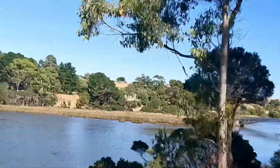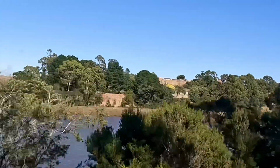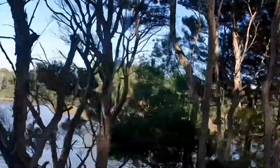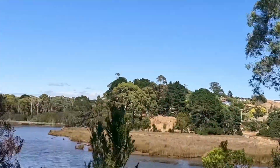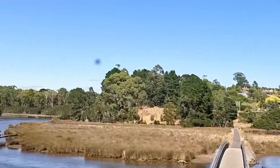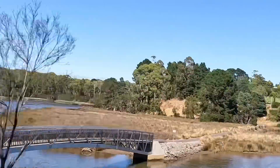Look, the tide's in, so it's a beautiful river rather than a beautiful mud flat. So enjoy the trip. And if you're visitors out at Coles Beach, you can actually see the lighthouse that's at the bluff. The bridge that you see here was built in the 60s, known as Sawdust Bridge, because on the inlet on the other side, on the land, used to be a sawmill.